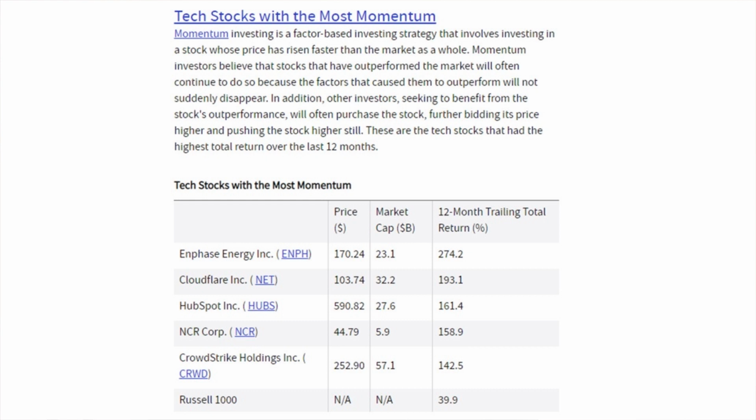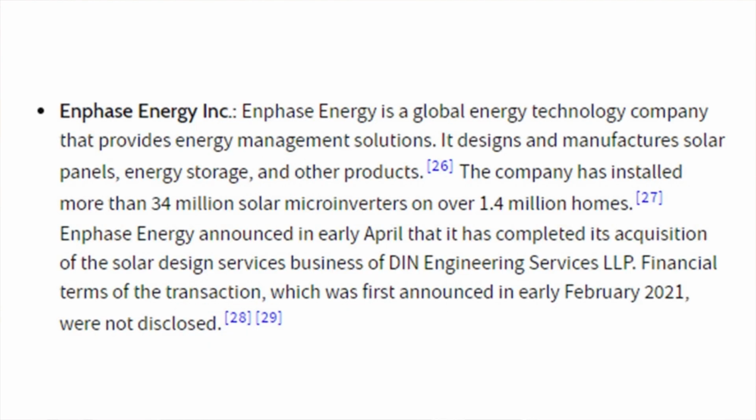Number one on that list is Enphase Energy, ticker symbol ENPH, with a price at about $170, a market cap of $23.1 billion, and a 12-month trailing total return percentage of 274.2. Enphase Energy is a global energy technology company that provides energy management solutions. It designs and manufactures solar panels, energy storage, and other products. The company has installed more than 34 million solar microinverters on over 1.4 million homes.